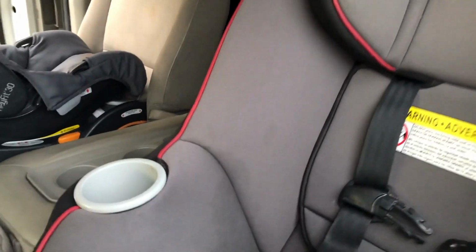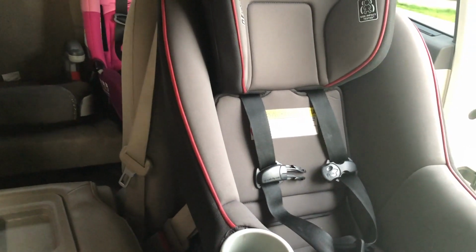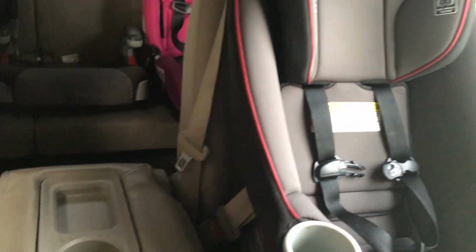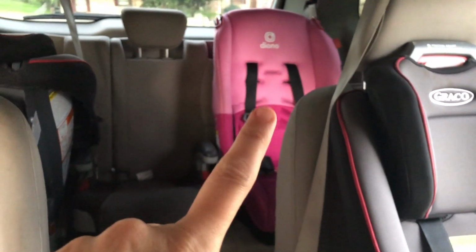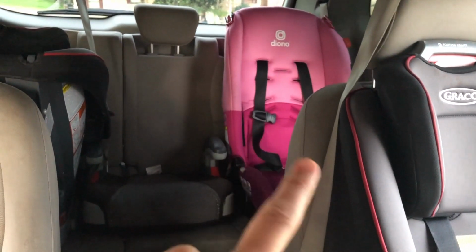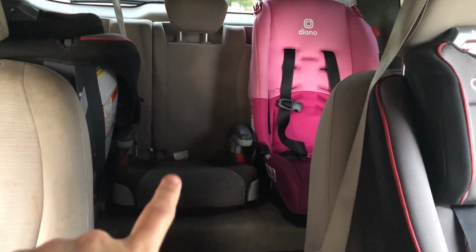So anyway, I'm going to spin this around and show you how we have everything configured in here. I'm going to show you coming in here how this is configured. Sorry, I'm climbing in. Okay, so this is where our 6-year-old sits. We still keep them in 5-point harnesses. Back here is where Sophia sits. She is 5, but she is more the size of a 6-year-old, just height-wise. My almost 10-year-old sits here.